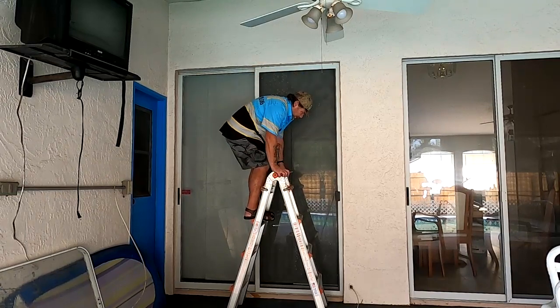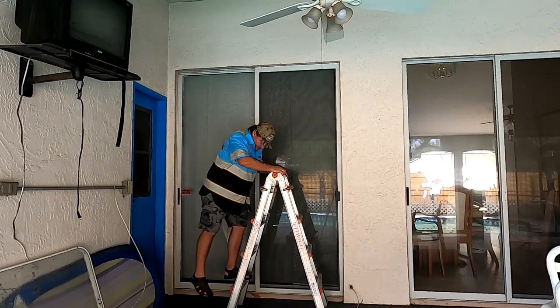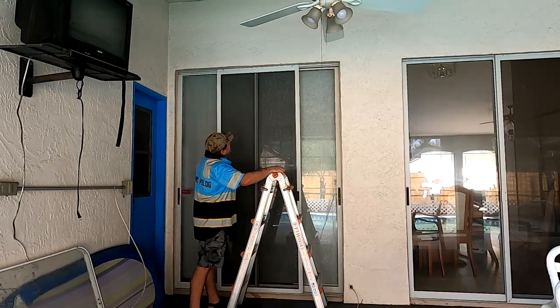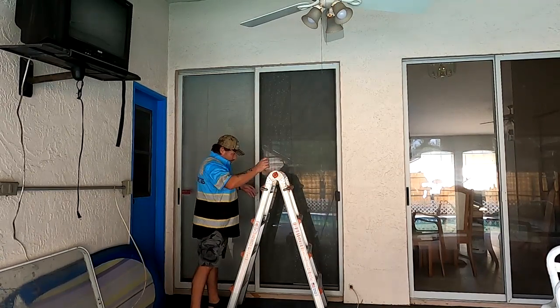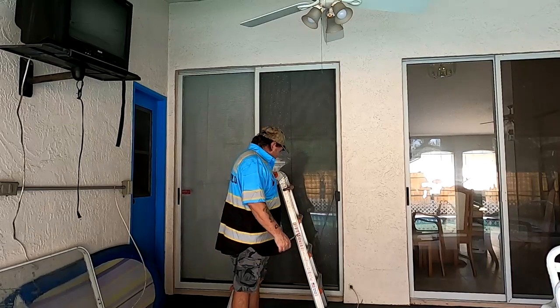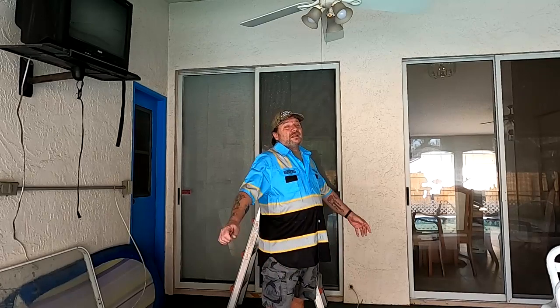Well, alright guys, that ain't perfect. I think I might still need to order those bottom wheels. Still kind of twisting a little bit. Yeah, I think I'm going to order those bottom wheels and I'll readdress that later.